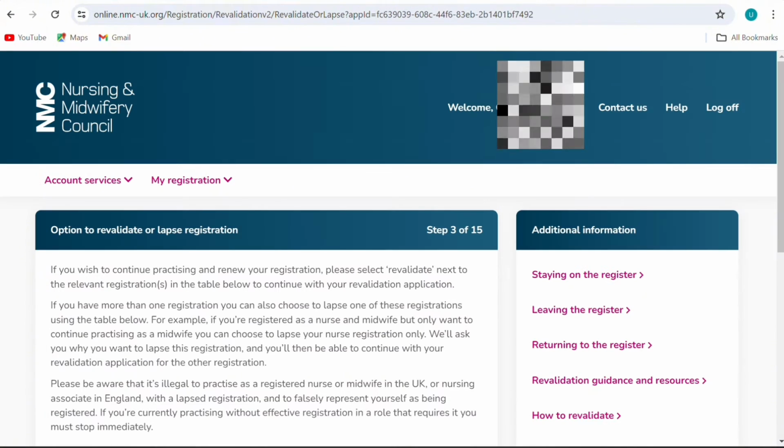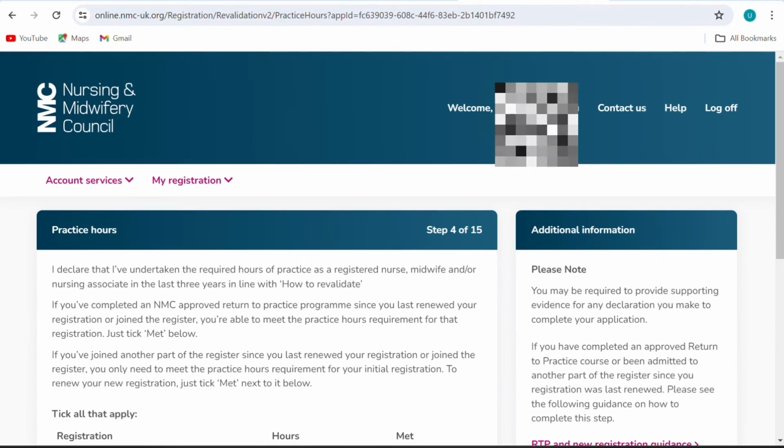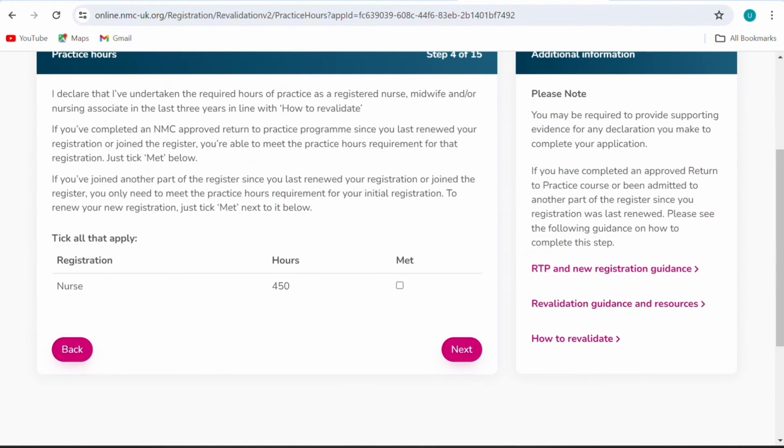Select next, and it will bring out step 3 of 15. In this step, it's basically asking you to click on revalidate or lapse. For this purpose, we are revalidating, so select revalidate and click on next. The next step is step 4 of 15. This is just where you select that you have met the criteria for 450 practice hours. Select that and click on next.